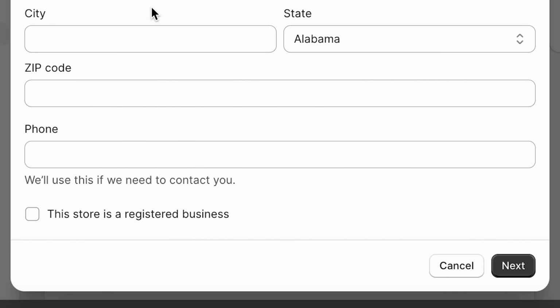But the address will not be shown on your website unless you change some settings in the backend or just manually add it into your pages. Now, if you do have a business address, you're just gonna go ahead and add it in and click that it is a registered business to move forward.